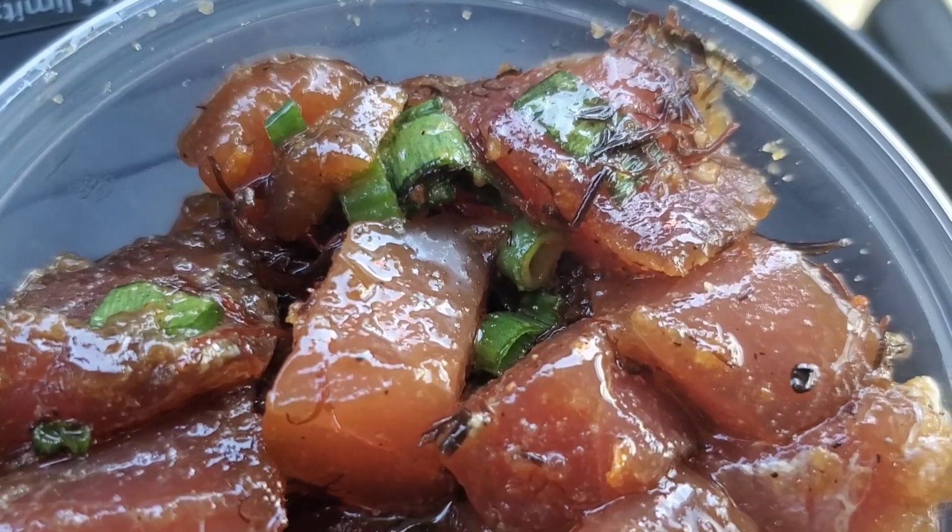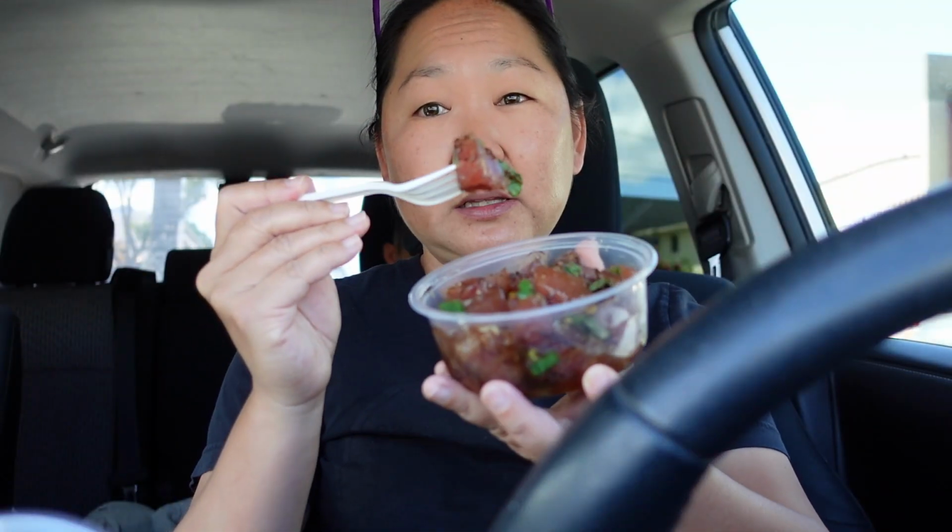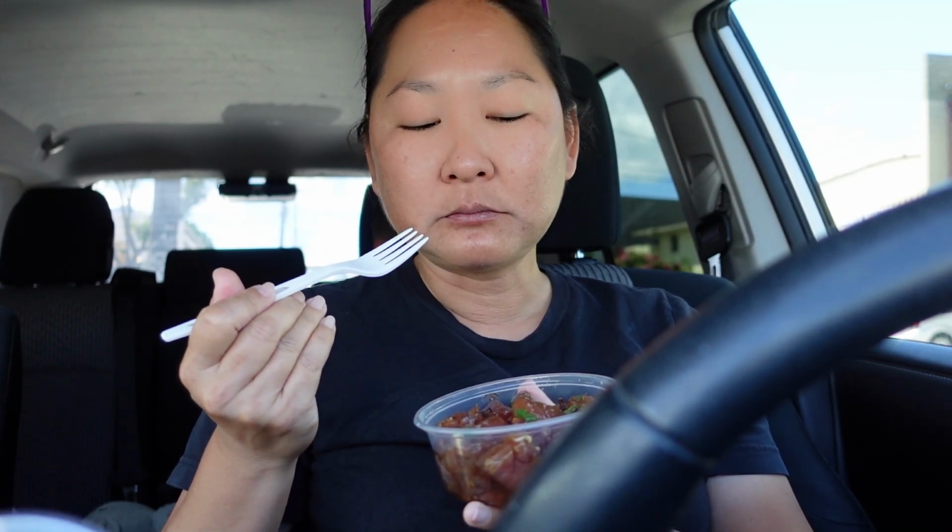So we're going to start off with their poke. I really wanted their dry aku poke, but they didn't have it today. So we're going to go with the limu ahi. And you can see a lot of green onion in there, some finely chopped limu, and it's in a soy base, it seems. You can tell the fish is super fresh, good texture of the fish, no grizzly weird parts. And I heard that they make it in small batches. So as it runs out, they keep making it, so it's not just sitting there in the big pan. So you always get fresh fish.